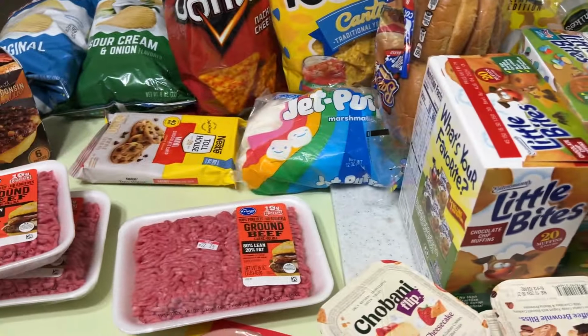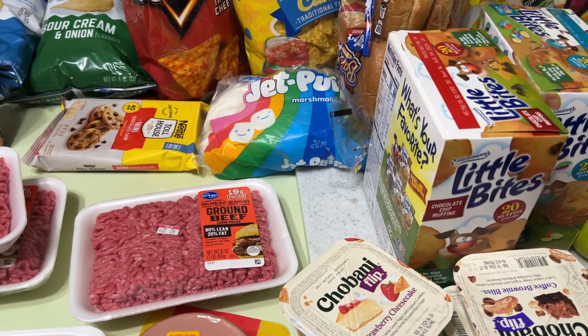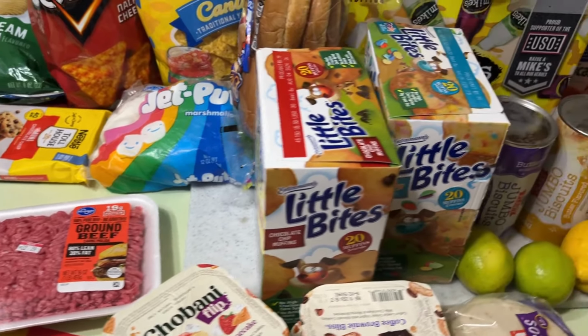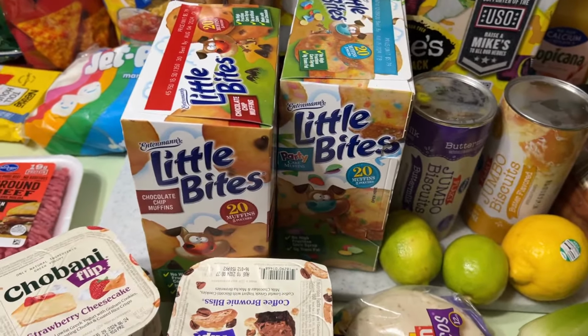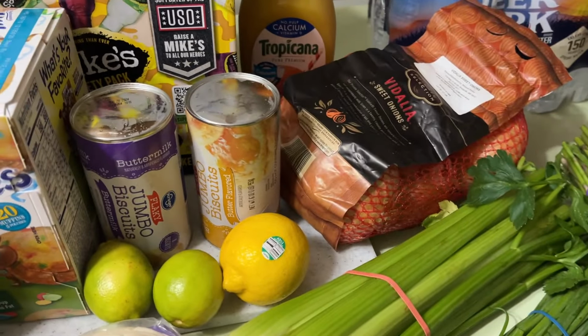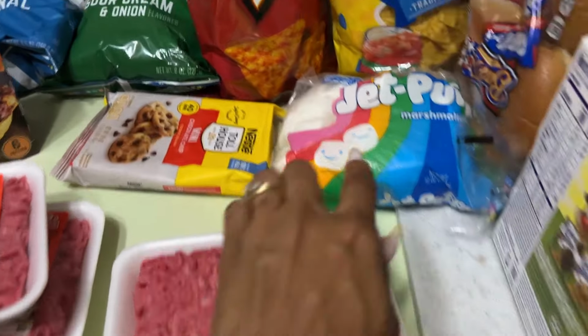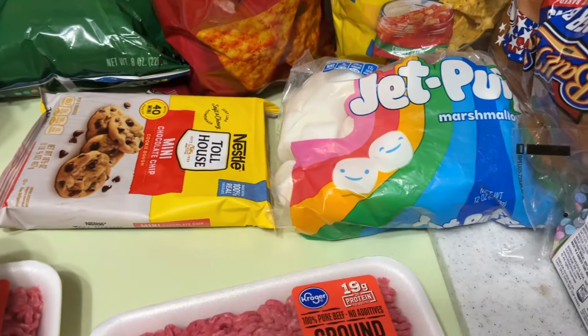And this was all $116 and some change. So how I ended up doing this was I just pretty much went on the Kroger app, used a lot of the coupons, and then I just kind of put everything in my cart so I can get a running total to see what everything was going to add to, and then I kind of went from there.